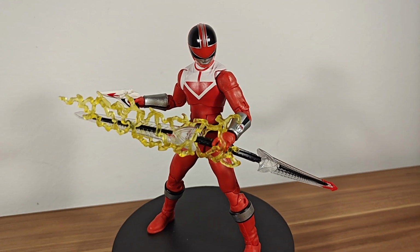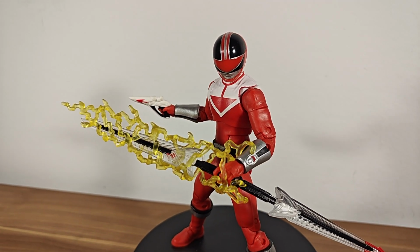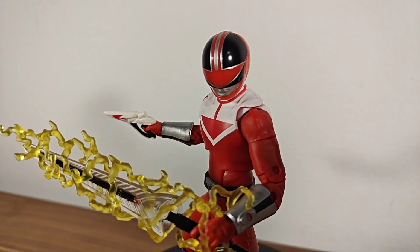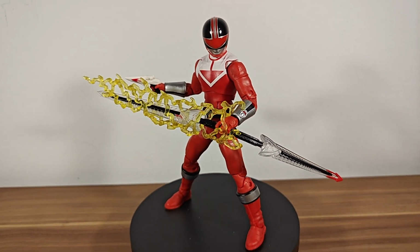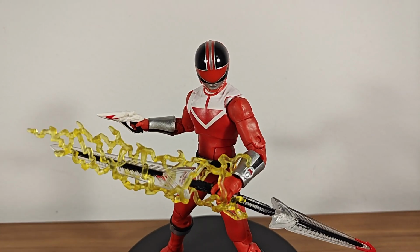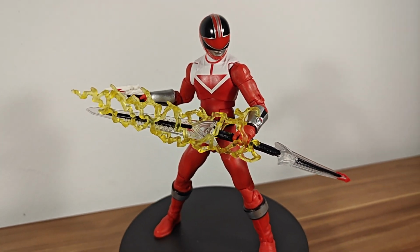Obviously I know he's not bug themed in any way, but just the cleanness of the suit, the cleanness of the design, the visor, the whole thing is based off of shapes. Just feels very Japanese and very Ultraman-y. But yeah, as a Power Ranger and as a figure, he looks great. Like I said, he's very clean. He strikes a nice pose.